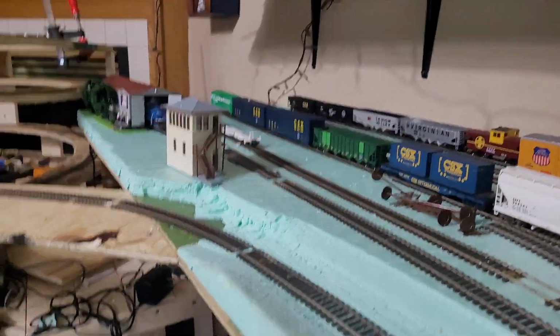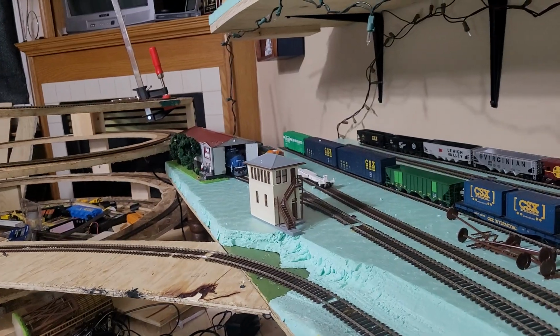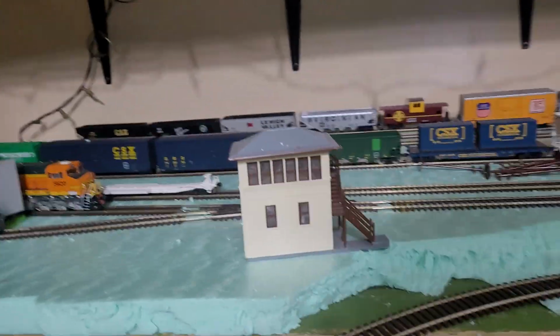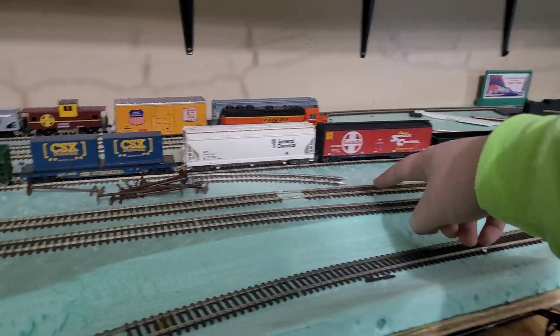Now, down here, the yard hasn't changed. I still have yet to put lights in, or turn on the lights in that building down there. But yeah. Let me go down here a little bit. So, I added this yard tower, or moved it actually. It used to be in between that track right here and that track here.